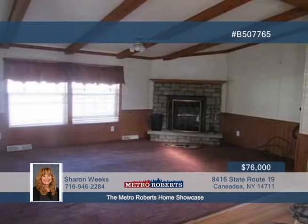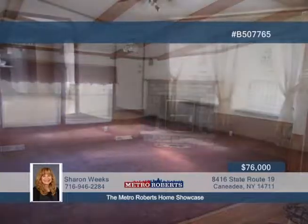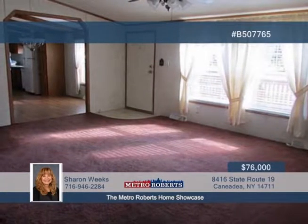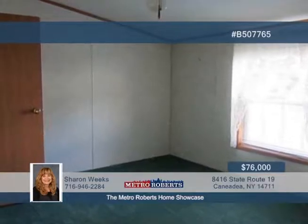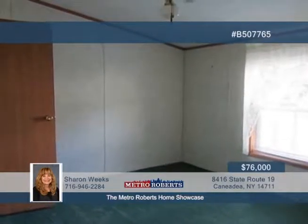tiled shower. A partially finished basement is featured, along with a fully fenced yard boasting an above-ground pool and covered patio. And that's just the beginning. Call Christopher Williams today to see it all in person.